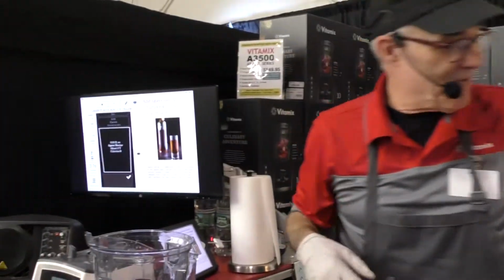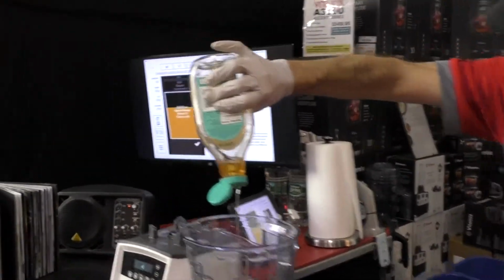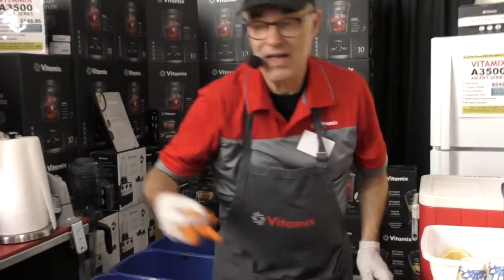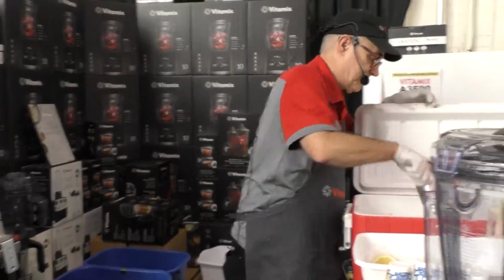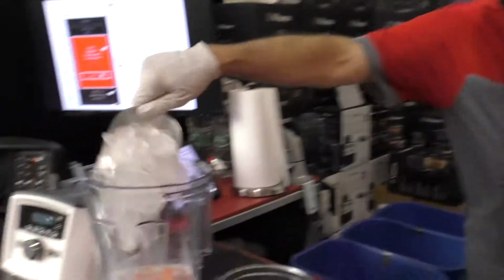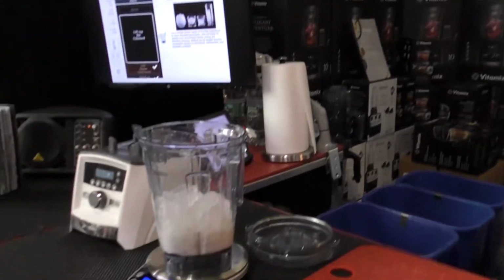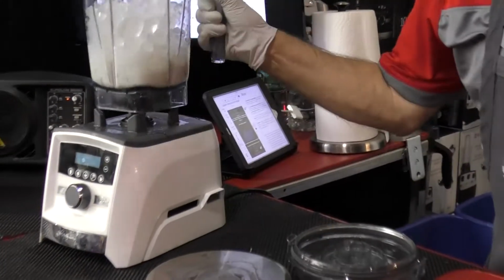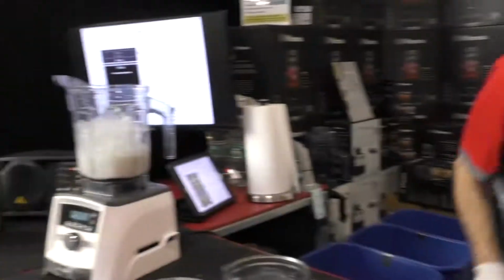So the agave nectar is next. Just fill up that box until it is all filled up. Next we're going to do some carrots. And ice. And that's all it is. That's simple. Except you've got to be on the ice when you put it in. The Vitamix is very forgiving.